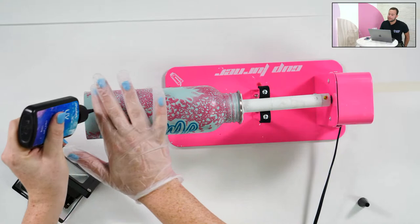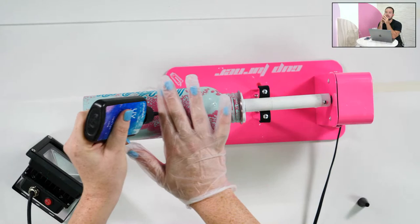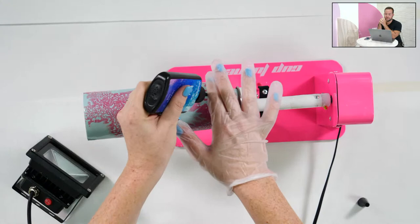We do love the casting resin as well. But again, that takes longer. It's a little bit more unsafe. There, you definitely need protection for that.